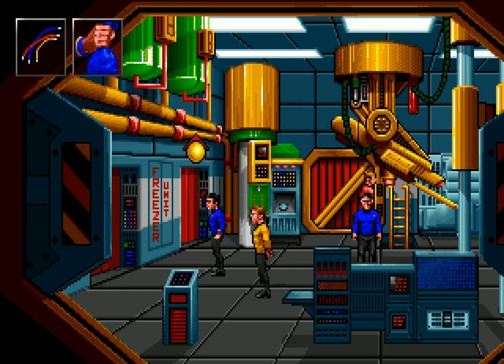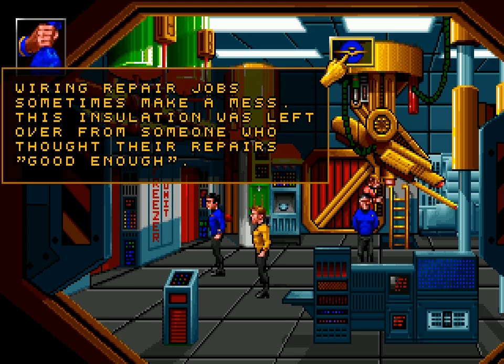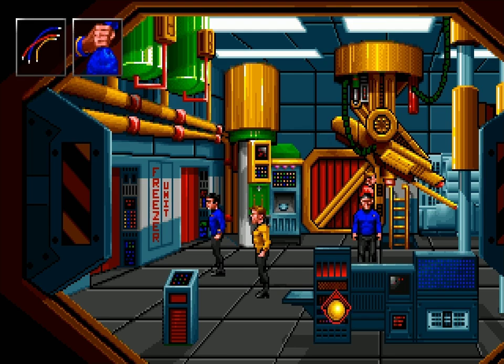Tricorder the wire? No. Wiring repair jobs sometimes make a mess. This insulation was left over from someone who thought their repairs good enough. Indeed. The raw wires won't help us that much, though. We need to distill the material from it, which we do with the material distillator, strangely enough.